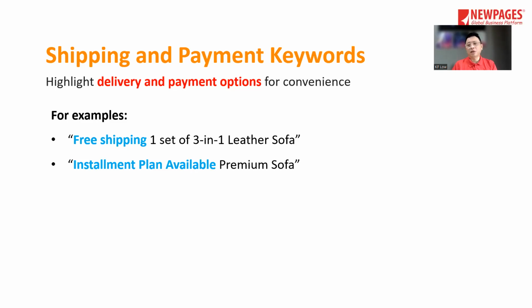Okay, but for installment, of course, for e-commerce, you definitely need to have a payment gateway because otherwise, unless you really trust your customers that every month they will pay you this amount of money. All right, but other than that, I don't see a reason why. If you want to use installment, definitely you need to have this payment gateway to go along on your website.